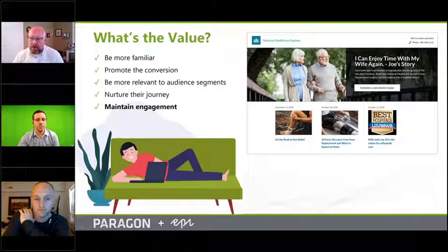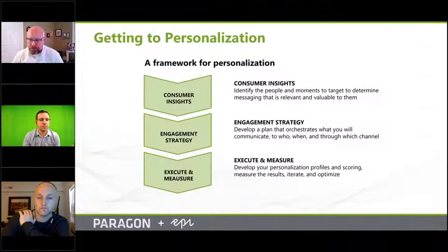And so in doing this, we are really matching that right message to that right person, to that place where they are along that healthcare journey. In our next slide, we're going to start to talk about how we do this.